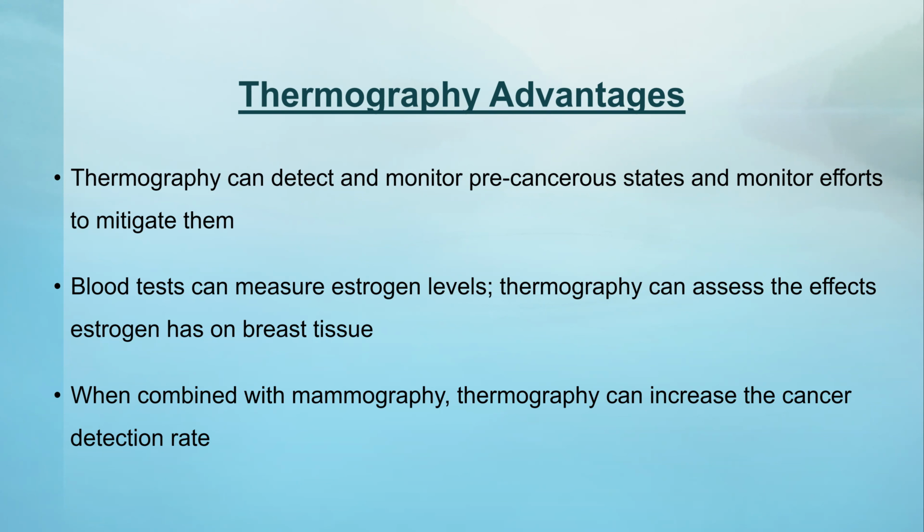A blood test can measure your estrogen levels. The doctor that we work with who interprets our scan is also going to give you a hormone grade with breast thermography, right? This is assessing what effect estrogen is having on your breast tissue. We can't actually tell you how much estrogen is in your body, you need a blood test for that. We are just telling you the activity that we can see. It's important to know because if you have a lot of estrogen activity and you're in menopause, that would be something to be alerted about. So we're giving you that information.